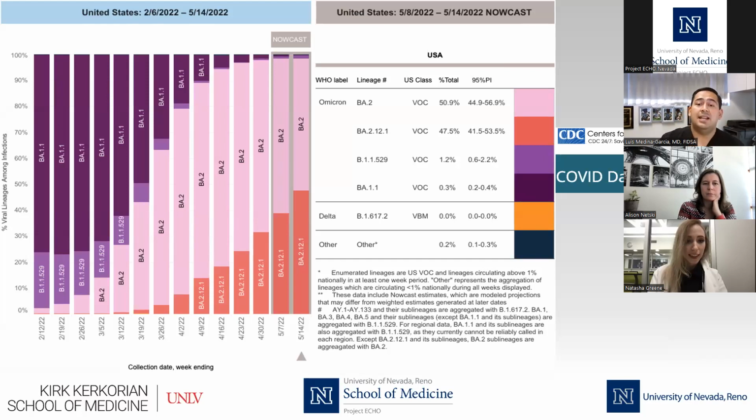And so we've seen slides like this before. This is data from the CDC COVID data tracker. On the left-hand side, you see these bar graphs with different colors. The purplish bars, which were dominant near February of 2022, are the BA1.1 variant. And as time has gone by, you could see that the pink, namely BA2, is dominant and now is representing more than 50% of the cases in the United States. So it's now officially the dominant variant.